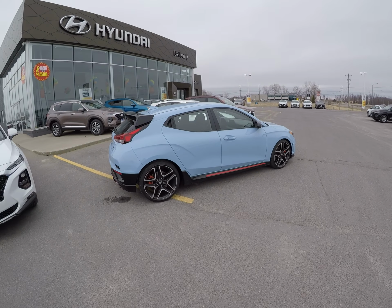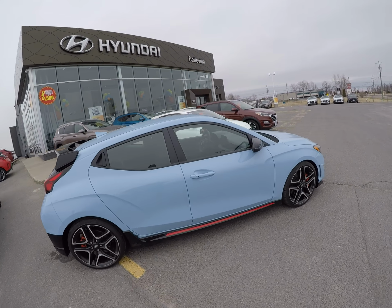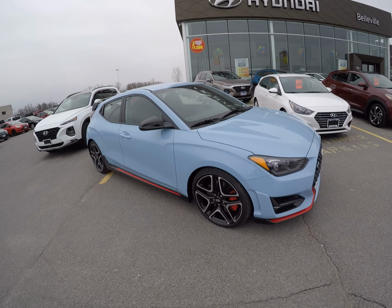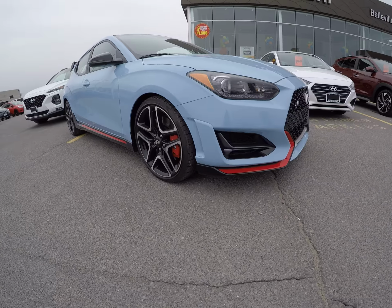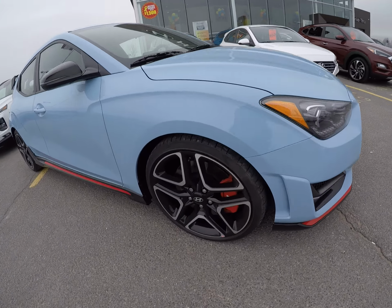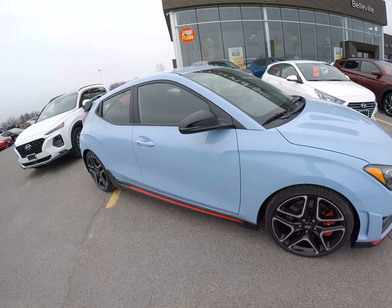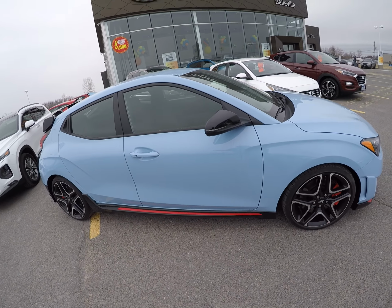Now, I don't know what you think of the color. It's an acquired taste for some, and other people just love it. Personally, I think it really pops. I love the red highlights. I love the N oversized brake calipers stuck in there, front and back. I love the wheels. I love everything about this car.